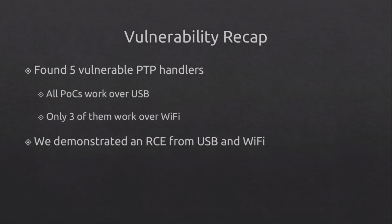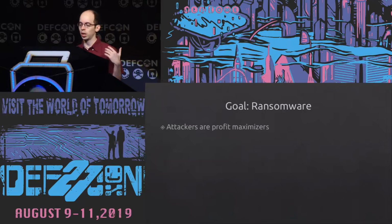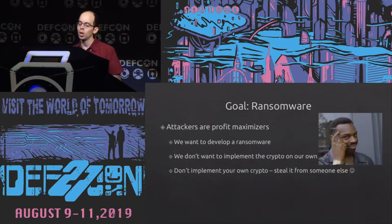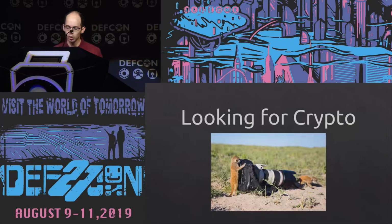Now that we've demonstrated the code execution over USB and Wi-Fi, the question arises, have we finished? And no. Our goal was a ransomware. And as attackers are profit maximizers, which is a good term for being lazy, we want to implement ransomware, but we don't want to develop our own crypto for it. You really shouldn't implement your own crypto. And why should you? You can simply steal the crypto from someone else. Canon already implemented crypto for their own firmware update, something about AES. So this time we can use our own debugger, search these functions, and hopefully we could use Canon's own crypto functions for our ransomware. Time to look for these functions.